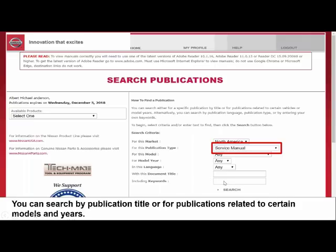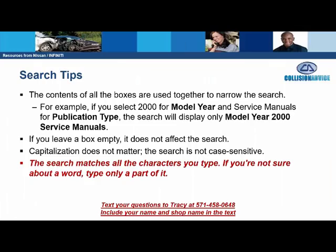Now, a couple of search tips. The contents of the boxes you use work together to narrow down your search. So if you just put in Nissan Maxima, it's going to show you every Nissan Maxima every year. If you narrow it down to the year, then it's going to help to narrow down your search. Also, understand if you leave a box empty, it does not affect your search. So don't worry about it. Well, I can't remember exactly what year it is or what version it is. Don't worry about that. It's still going to bring it all up to you.